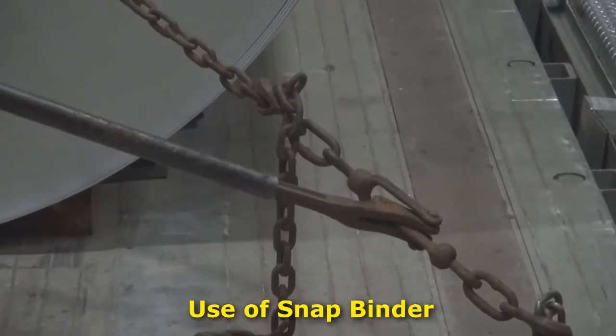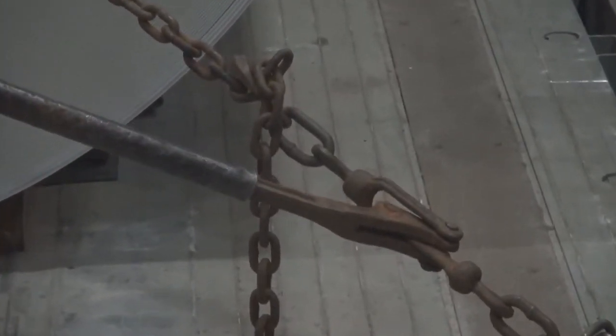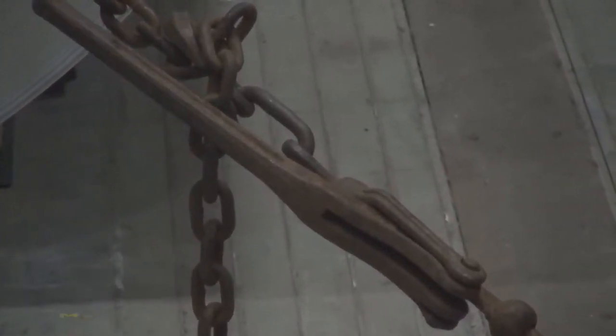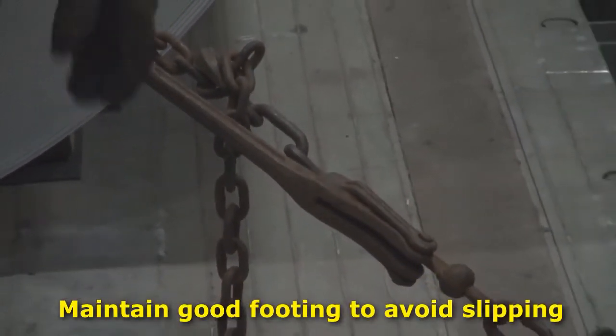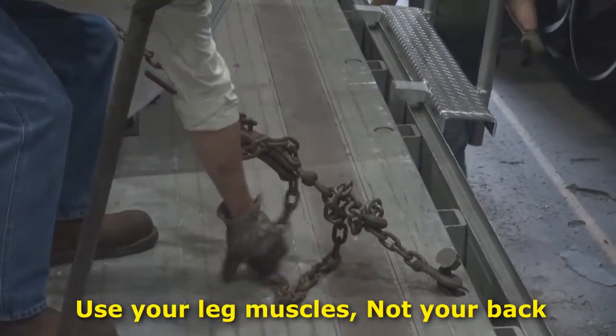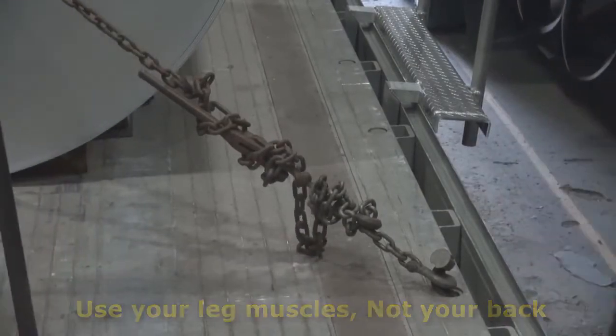As you can see, this step demands physical energy from you. This is a task that could result in an injury to you if you're not careful. Make sure you have good footing to avoid slipping. Also use your legs as much as possible, not your back, to tighten the snap binders.